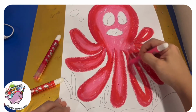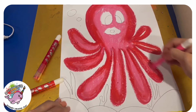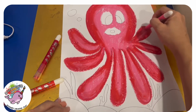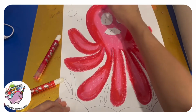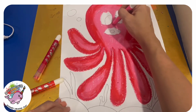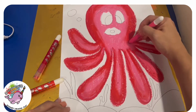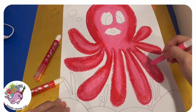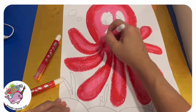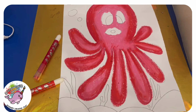Here, finishing my octopus already. White spots. All right. Yay. It's done. Try to color some white spots. Okay. Yep. Done. Yay. That's my octopus. Blend it with the red. Blend it together. Okay, finish my octopus. Yay!